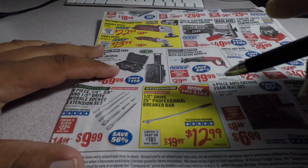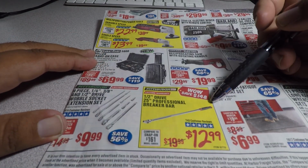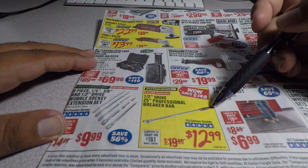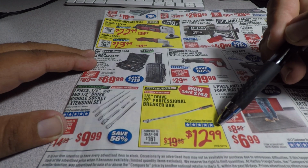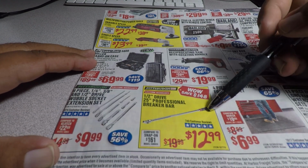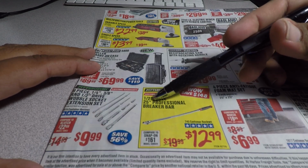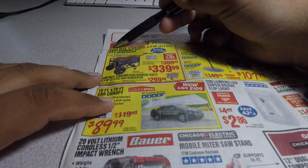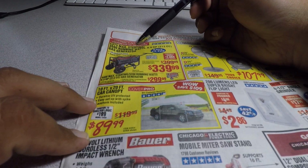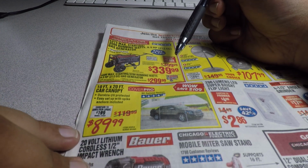Let's see here. Oh, see, this is an item that is worth getting, and we never seen it at this price. I seen it for $14.99, never seen it for $12.99. Definitely, I'm gonna stop by and get myself one of these. 1/2 inch drive, 25 inch professional breaker bar, $12.99. Alright, we got the Predator 4375 max starting, 3500 running watts, $39.99.